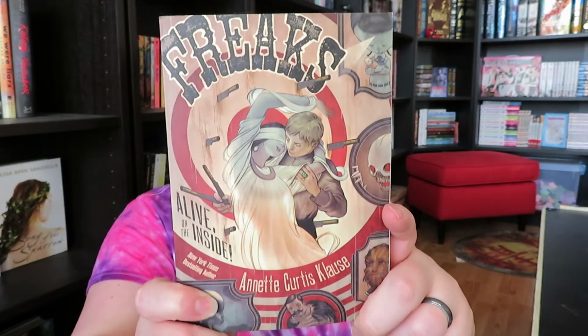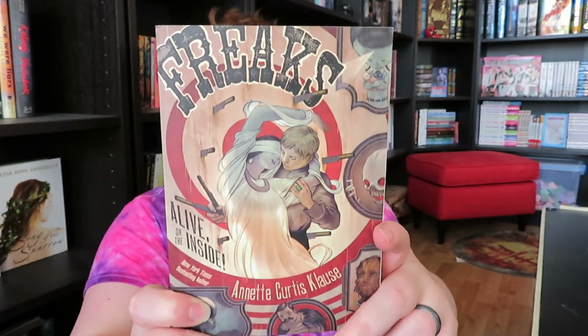Then I also have Freaks, Alive on the Inside by Annette Curtis Klaus. This is one that I remember reading, I think, in my early 20s, so it's been almost 10 years since I've read it. I don't think I'm going to reread it again. I don't know how well done the actual representation is because it is centering around a freak show, and I know some of that is problematic. But yes, I do remember liking it when I read it. I don't know how well done it actually is anymore.